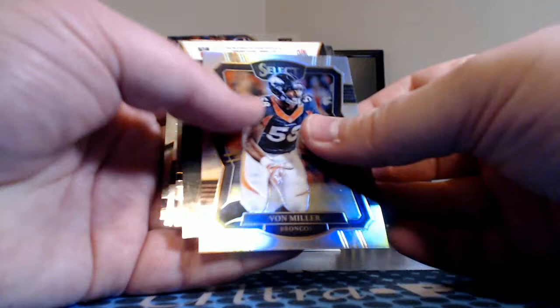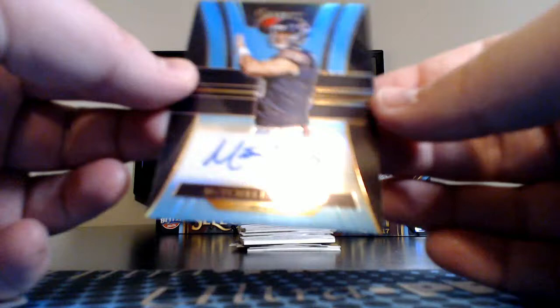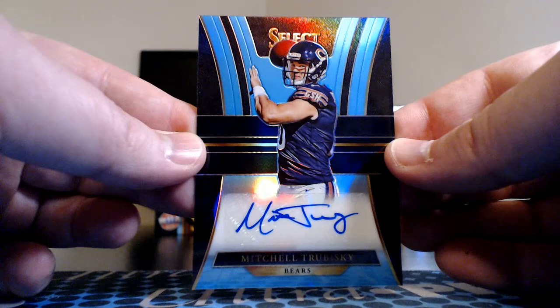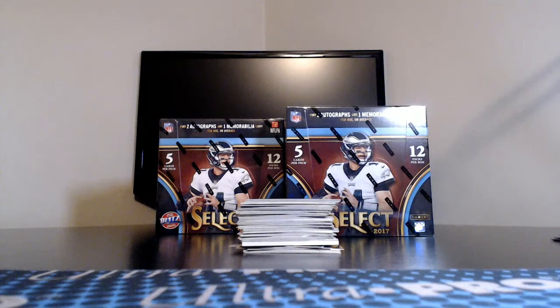Our first hit is going to be... What a way to start out the break, son. Numbered 15 of 15 for the Bears. Miss Jackie, I just pulled her an Alvin Kamara to 10 in the last case break she was in with us out of Select. How about now a 15 of 15 Mitch Trubisky? What a way to start. That's what's up. Thing looks to be in fantastic shape too. Very nice. Congrats, Miss Jackie. That'll do.